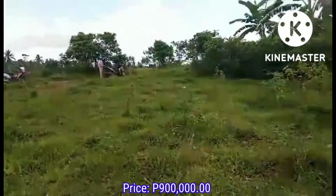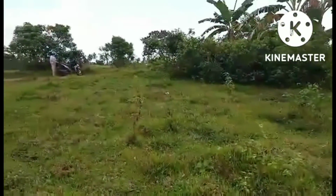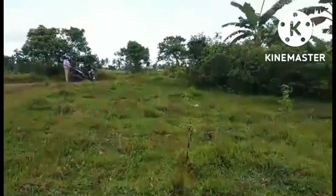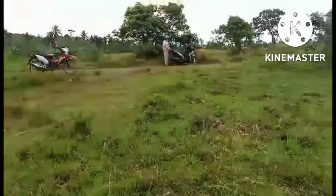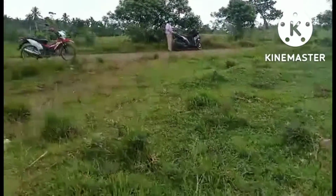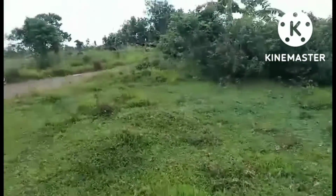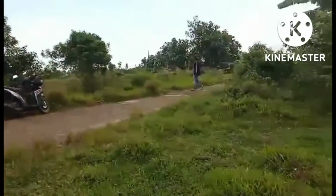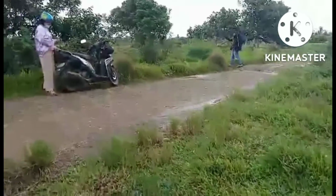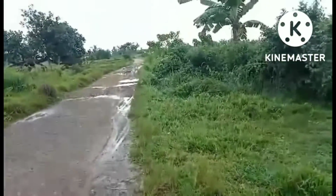So 1 kilometer away from the national highway and 2 to 3 kilometers away from the proper Dagohoy, Bohol, Philippines. So this is along the barangay road. Okay, so this is the barangay road.